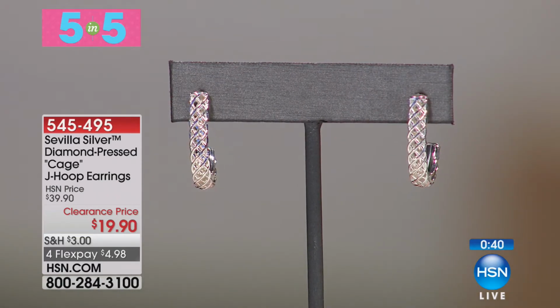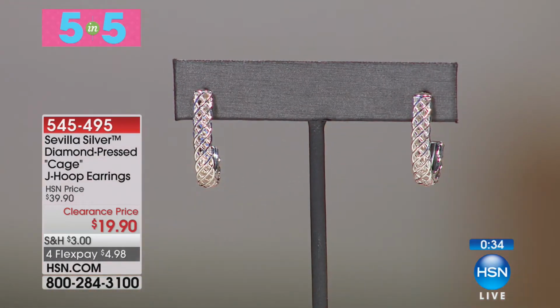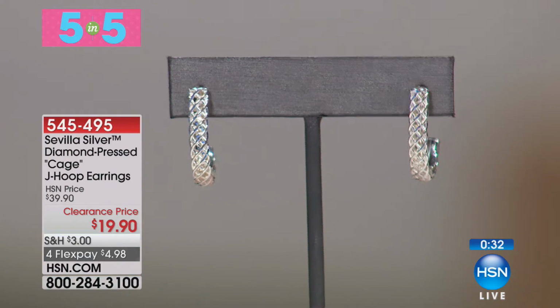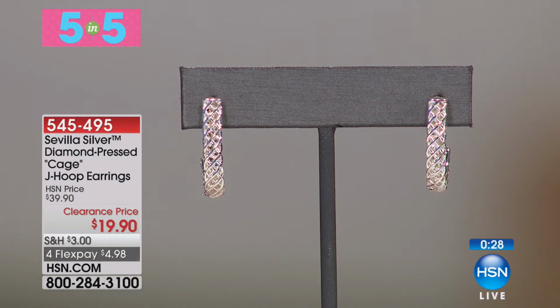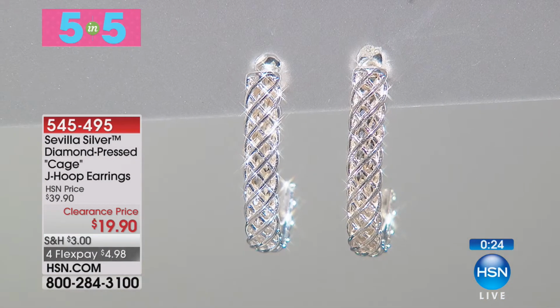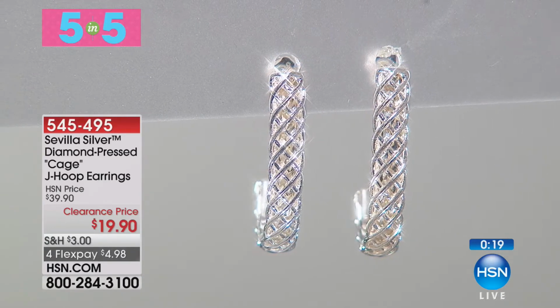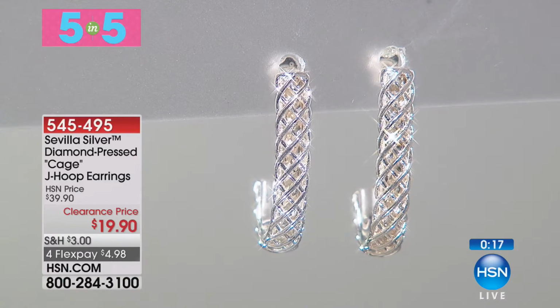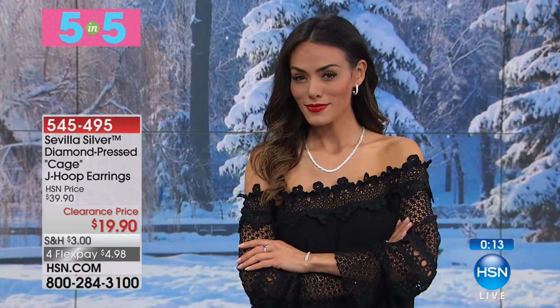Well, this is what's nice. For $19.90, I don't even know why these are value priced, because this would be a classic in your wardrobe for the rest of your life, and it gives you the look of a diamond hoop at a fraction of the price. I don't know if we might be able to get a better camera shot for you. Do you see what I'm talking about? Who is going to look at your ear and go, oh, she's wearing something sparkly? They're going to think you're wearing diamonds. Yes, you're right. I just think that's such a great value.